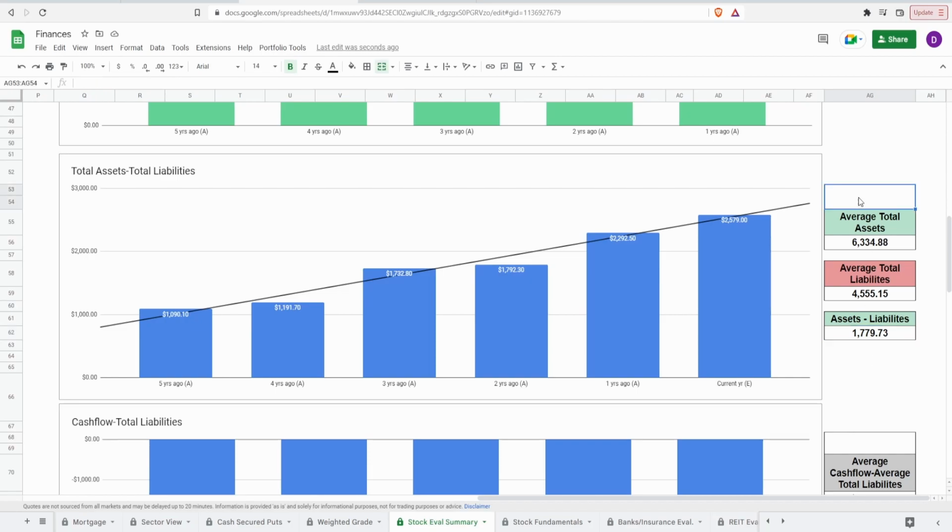I'm not going to give this one a perfect score because you can see right here there wasn't really much of an increase from 3 to 2 years ago, but it's still very solid overall. So for that reason, I'm going to give it like a 95%.